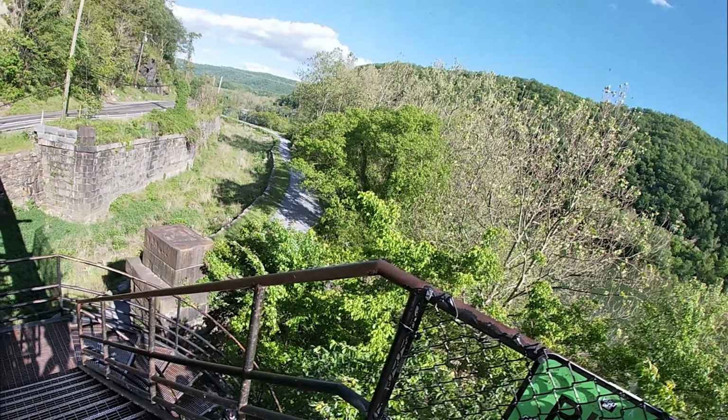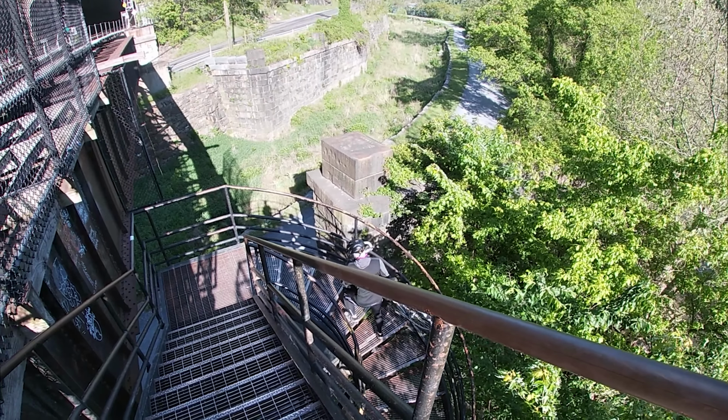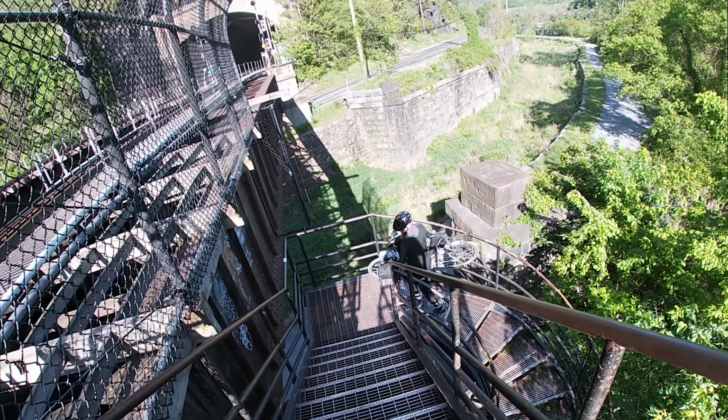I would like to mention, to get from the C&O, you do have to cross the Potomac River, and it is a nice, windy staircase. It's wide enough to get bikes up, but just park your bike at the bottom and take some of your stuff off, carry your bikes up, park them, and then take your stuff up.